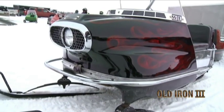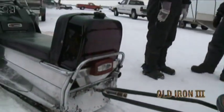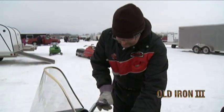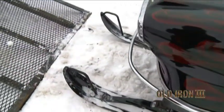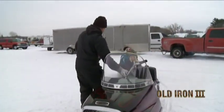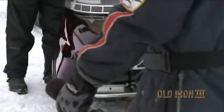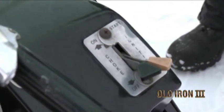That's a 1969 Mercury 220 ER. The 220 stands for 22 horse, E stands for electric start, and R stands for reverse. How the reverse works in the machine is, when you want to back up, you shut it off, there's a switch there, you flip it in reverse and restart the machine, and the engine runs backwards, and that's how you back up. If you need a little more power, there's that extra knob right here, and you can adjust your timing to get better backing up power. Okay, for backing up, interesting.